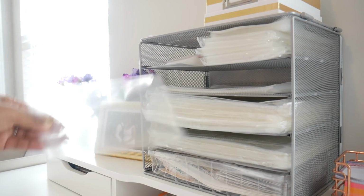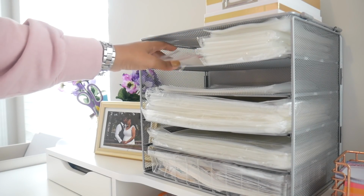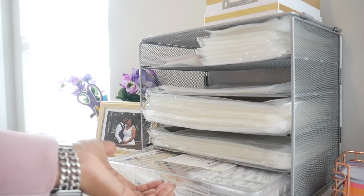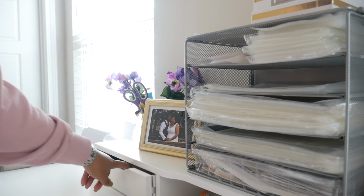Here I have my medium-sized cellophane bags. Then I have my small ones, then my medium ones and my large ones, more large ones, and then this is just some sticker inventory. It's just random sticker inventory. And then over here I have my notebook.